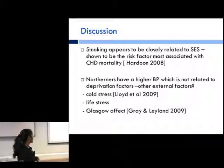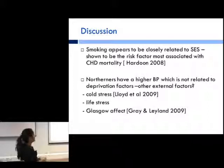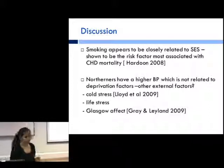And there's this idea of the Glasgow effect. In Glasgow, even after you control for several socioeconomic factors, there remains, above and beyond all of that, a greater likelihood of mortality and morbidity from health problems. It's the Glasgow effect, and perhaps in the north, despite controlling for everything, this difference will exist. So that's an idea that's been present in Scotland and may well be applicable here.